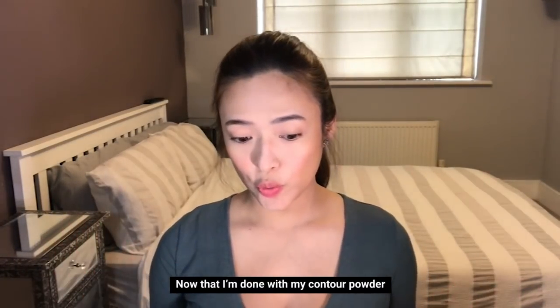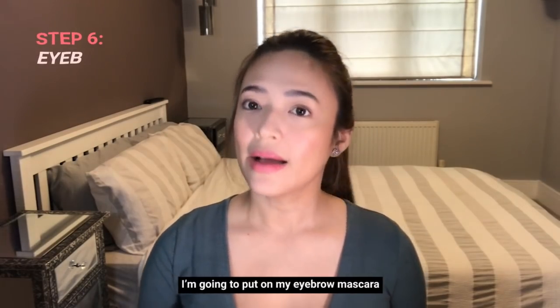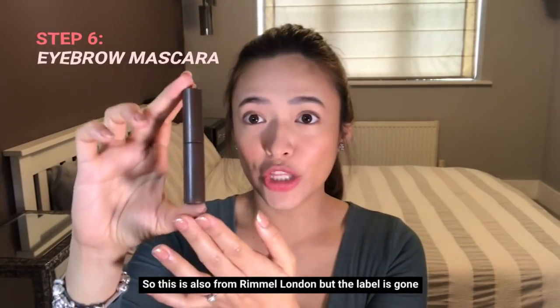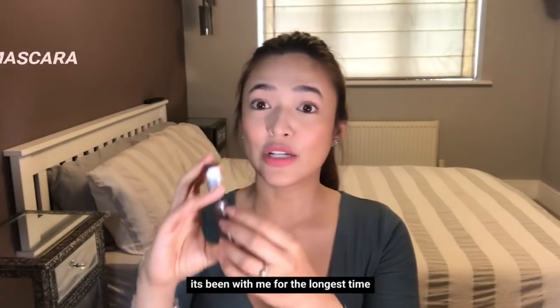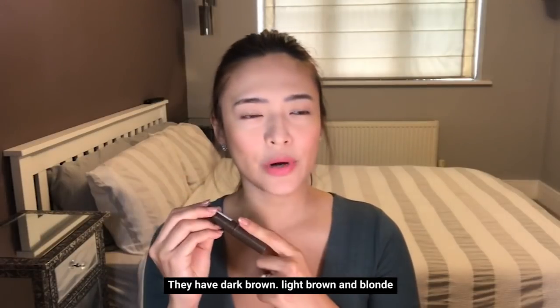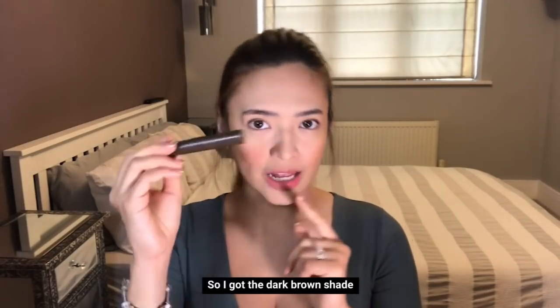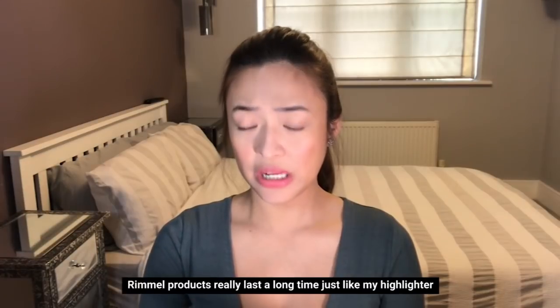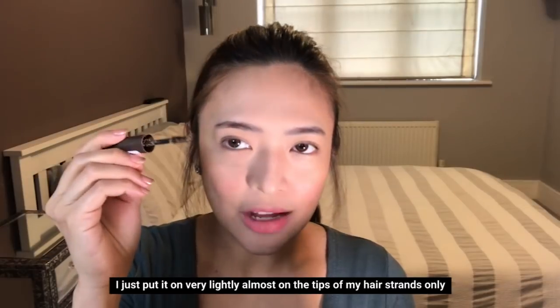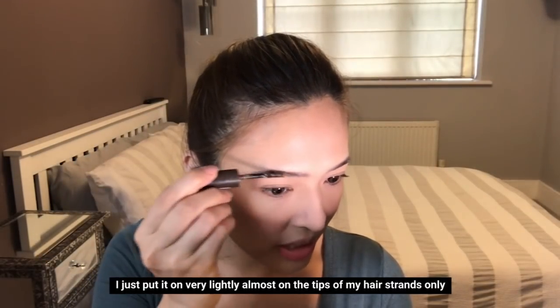Now that I'm done with my contour powder, I'm going to put on my eyebrow mascara. So, this is also from Rimmel London, pero natanggal na yung label because it's been with me for the longest time na din. Siguro 2 years din. They have 3 shades, the dark brown, light brown, and blonde. So, I got the dark brown shade. Rimmel products really last a long time, just like my highlighter. I just put it on very lightly, almost on the tips of my hair strands lang, just to give me that dark brown shade, like that.